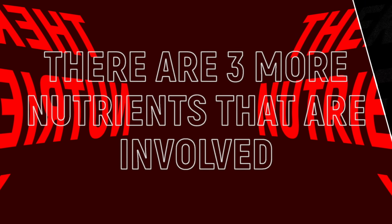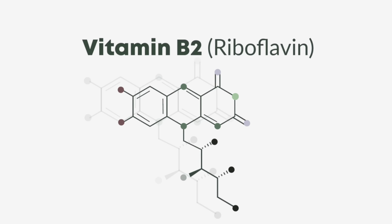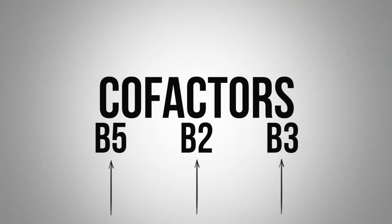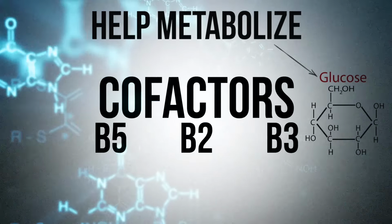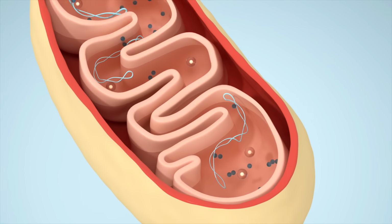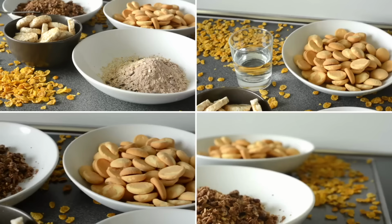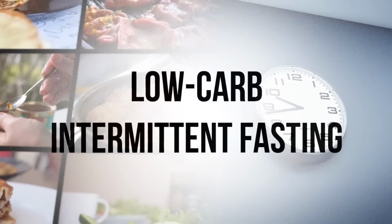There's 3 more nutrients that are involved: vitamin B5, vitamin B2, and vitamin B3. So those are all the cofactors for that enzyme to allow you to metabolize the glucose. So then it can be converted to something that your mitochondria can actually use. So hypothetically, you could actually be a diabetic and not have peripheral neuropathy if you took a lot of this nutrition. But why would you want to do that? Why not correct it by lowering the carb? Okay, so you want to go on low carb plus intermittent fasting.